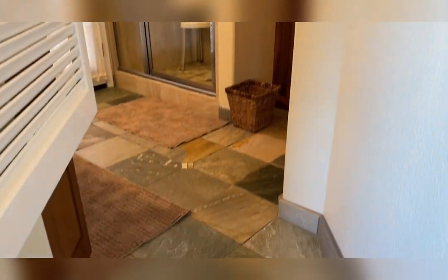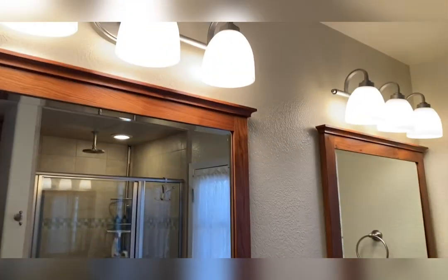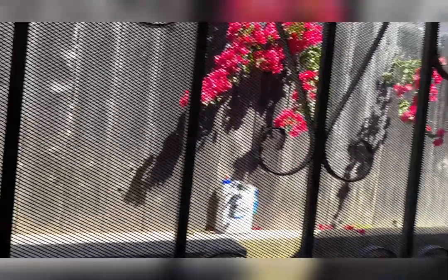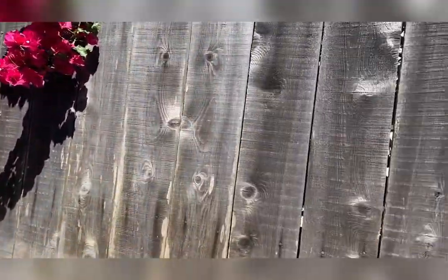Here's the master bath. It's got a little door, half door. Beautiful stone counters, nice backsplash. Pretty lighting. There's a door here that goes to the outside. Let's see where it goes. Oh, cute little patio out here. Or little space out here.